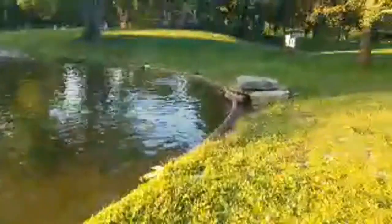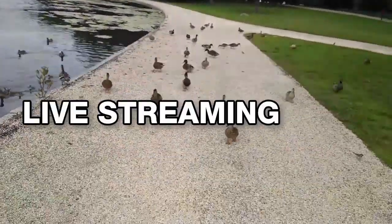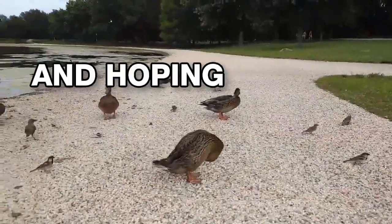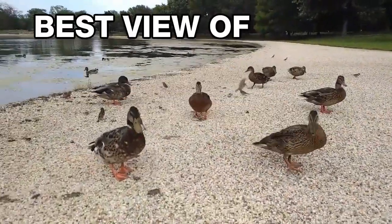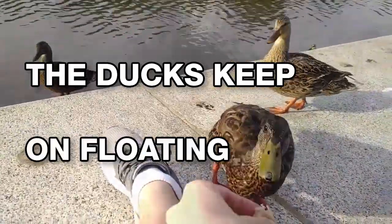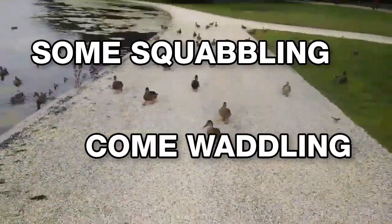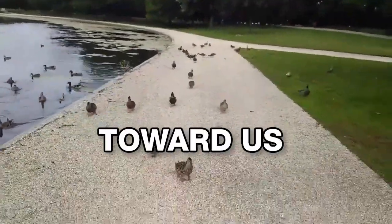Quack, quack. Land's walking and talking, live streaming, chat beating, and hoping to find our best view of duck land. The ducks keep on floating, feet paddling and quacking, some squabbling, come waddling toward us.